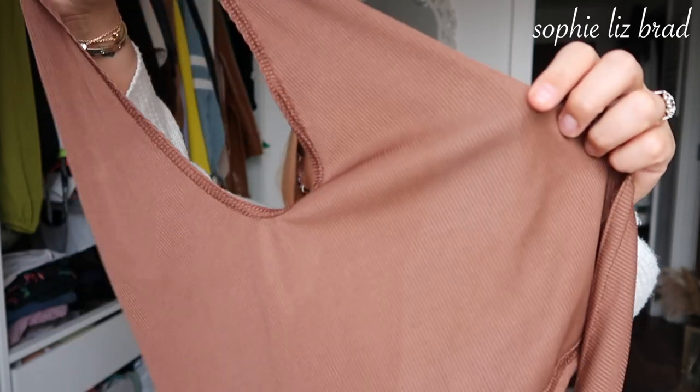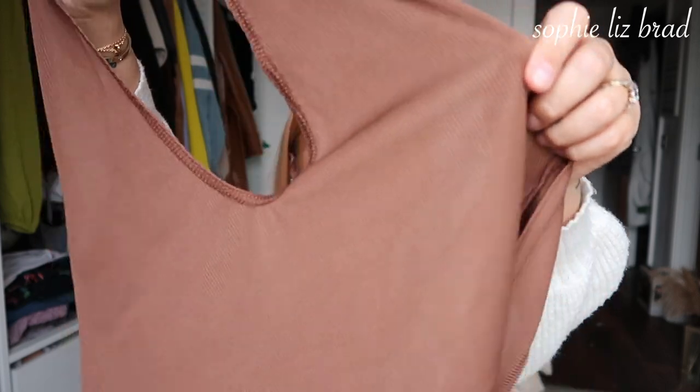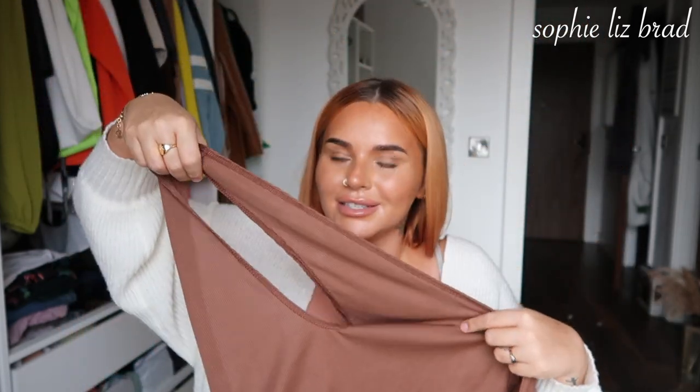These next two are again the same top, different colors, but when you see them you'll understand, and if you know me you'll understand. I just love the 90s. I love ribbed, check, brown, check, halter neck, 90s, check.